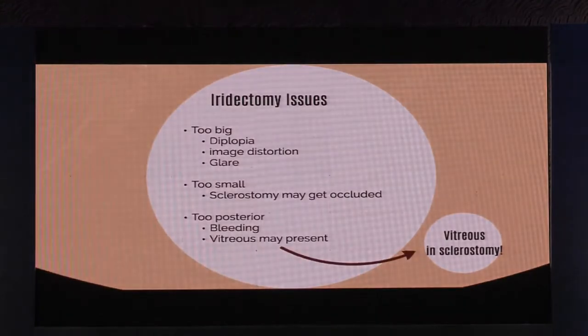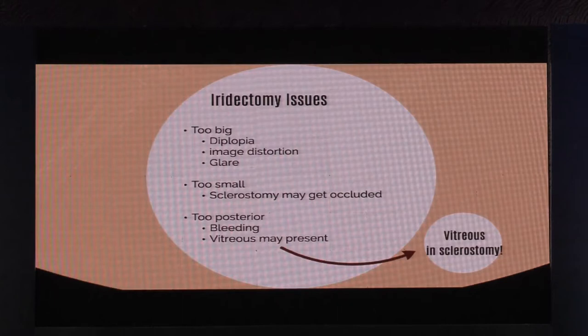So iridectomy, if it's too big, it can cause diplopia, image distortion, glare. If it's too small, the sclerostomy could get occluded. If it's too posterior, it can cause bleeding, especially when you cut through the scleral spur and the choroidal area. And sometimes vitreous may present. So the idea is to keep it just the right size.